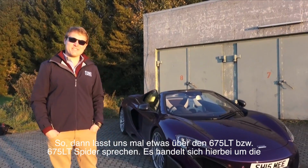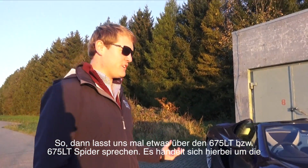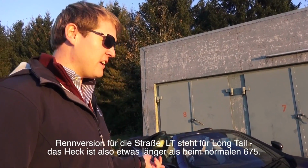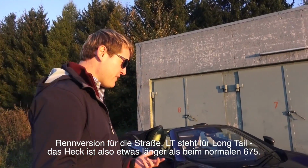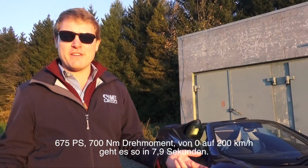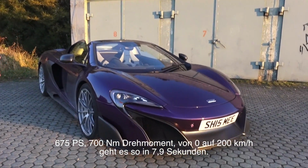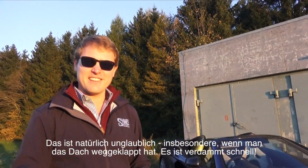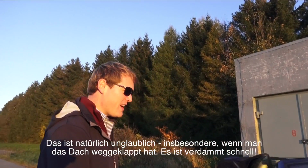Let's talk 675LT then. Well, 675LT Spider. It's the track version. LT stands for long tail, so that's named after the McLaren F1 GTR long tail. It's a little bit longer, but it's more about what the focus of the car is. 675 PS, 700 Newton meters of torque. That means you get 0 to 200 kilometers an hour in 7.9 seconds, which is utterly ridiculous with the roof off. It's quick. Let's just say it's really, really quick.